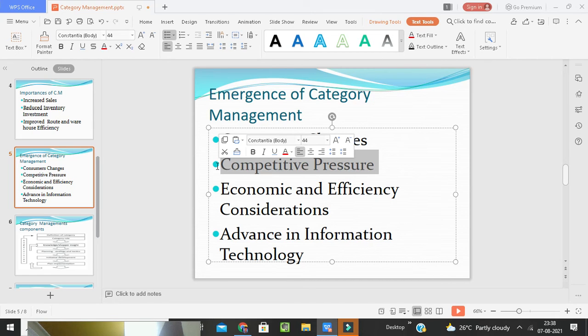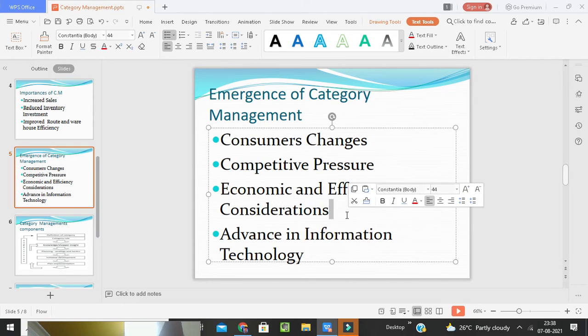Carefully devising and implementing these categories at the category level is essential. The word itself dictates that the retailer should be more competitive and utilize more active ROIs. He will be under pressure while the other competitive person will take over the market. Now, economic and efficiency. Economic factors may also induce a need to adopt a new approach towards management of products.